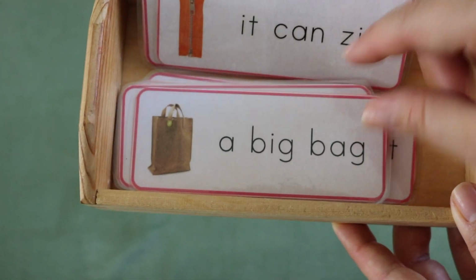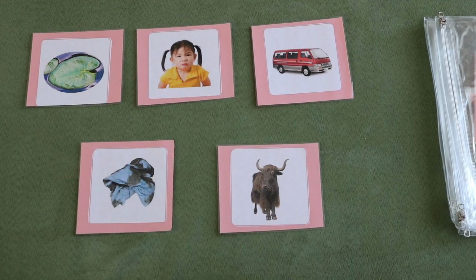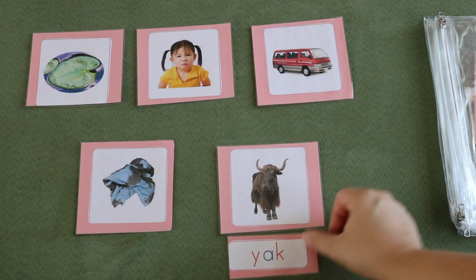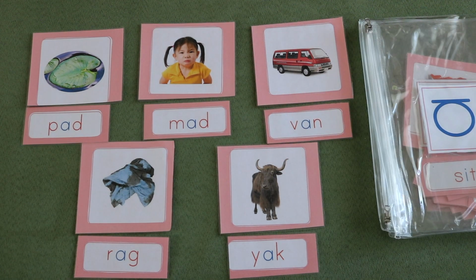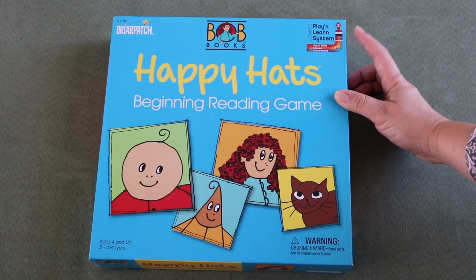I've laid out 2 activities here using the Montessori Pink Series materials. First, he will read through these CVC word sentence cards. After, he can move on to this CVC words and picture matching activity, and he'll complete a set for each vowel.